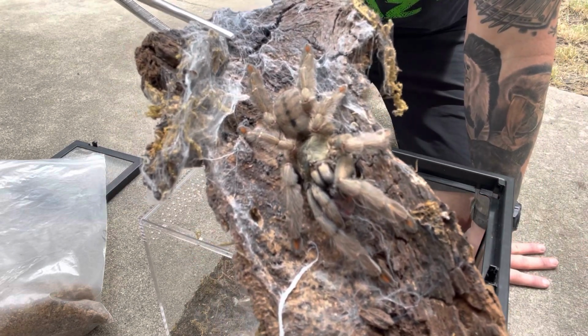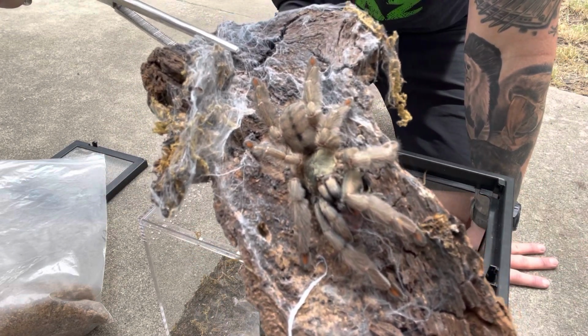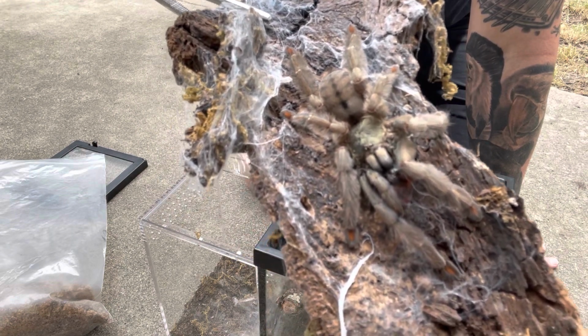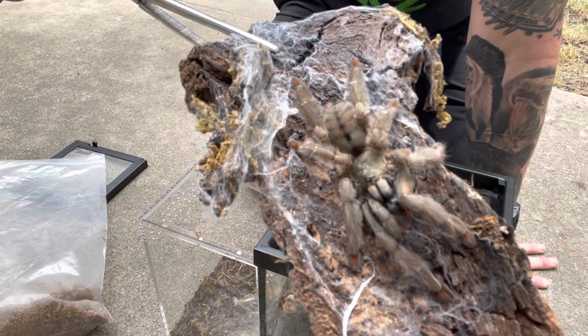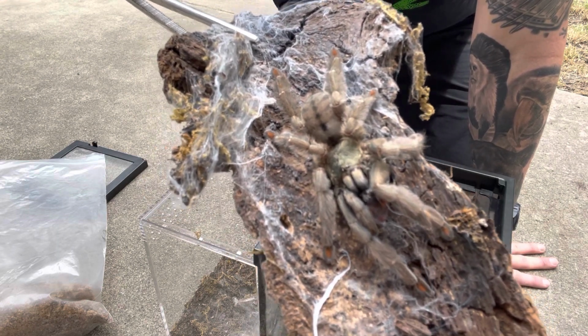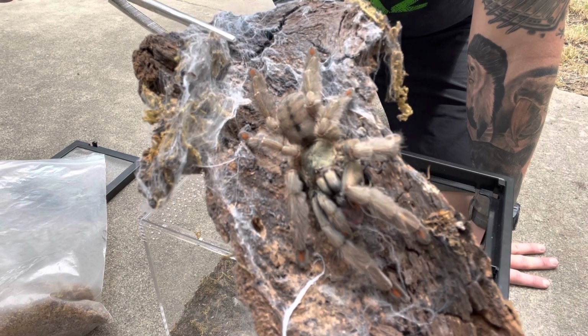Sucks for the hornworm, but it was a really interesting observation that I thought you guys in the tarantula hobby might find kind of fascinating. It just goes to show how opportunistic these guys are, and they're not all that picky.